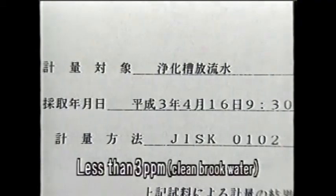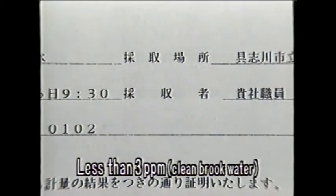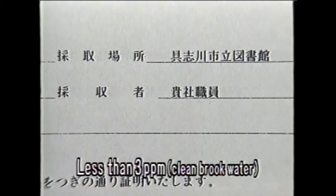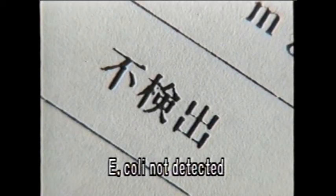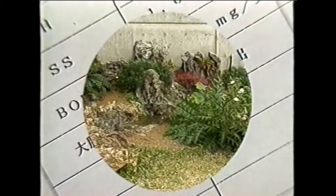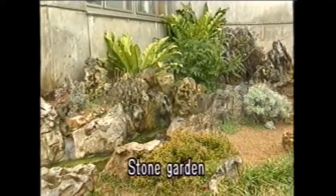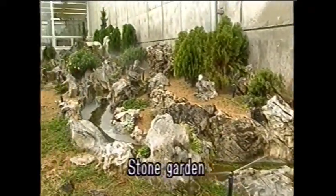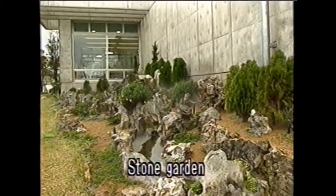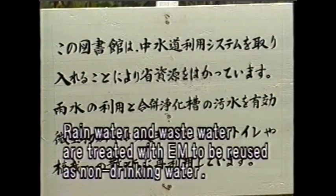Wastewater BOD is reduced to less than 3 ppm, about the same as a clean stream in nature, with no harmful microorganisms, such as E. coli, detectable. A further advantage is that no chlorination is necessary, so the purified water can be used for watering plants, as in this rock garden where there are even alpine varieties.